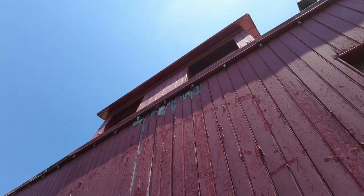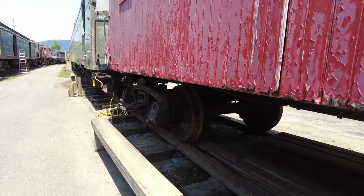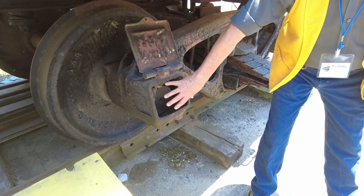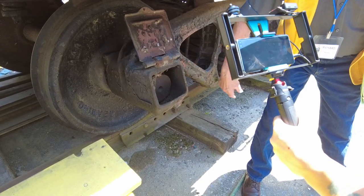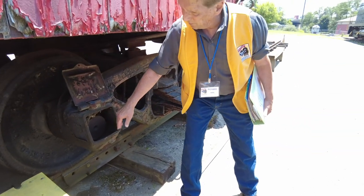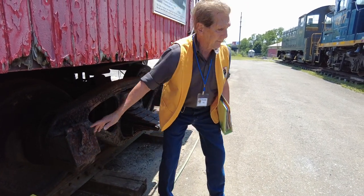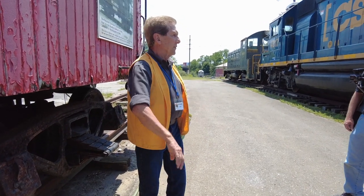Two guys sat up there, and the rear brakeman sat up there and kept a lookout for a hot journal box. Because inside this there's a brass fitting, but there'll be a rag, and the rag is soaked in grease. And that's what keeps that lubricated. When the grease gets all burned off, it can heat up and break the axle.